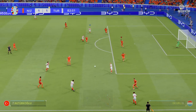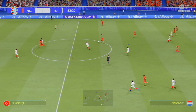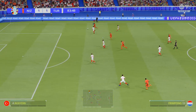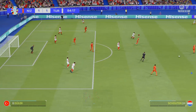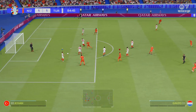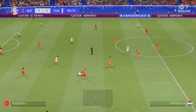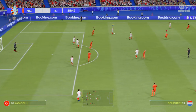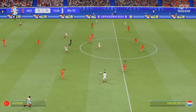Celik. Taking care of business defensively here. This might be the perfect counter-attacking opportunity. Well, it did look promising, but no threat in the end. A move of promise. Is it going to end with them scoring the winning goal? Well, couldn't keep it. And so into the final 5 minutes.